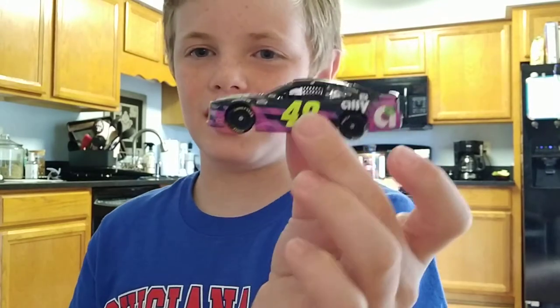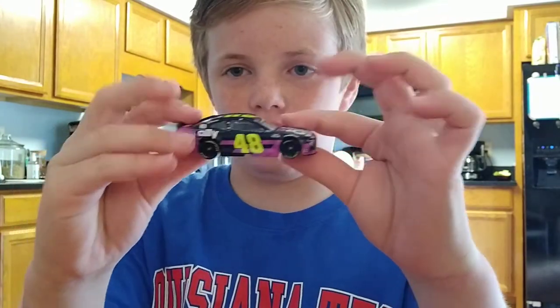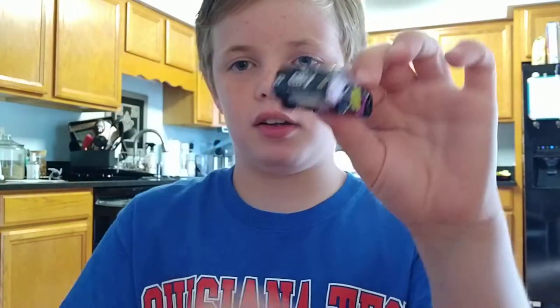This one's a good get if you're a Jimmy fan. Last ride for Jimmy Johnson, last year before he is retiring. Oh, look at that. 2020 Jimmy Johnson Ally. I had the 2019, but I just didn't really like the paint scheme, so I gave it to my friend you saw in the video where I popped the balloon. So, there's the Jimmy Ally car.